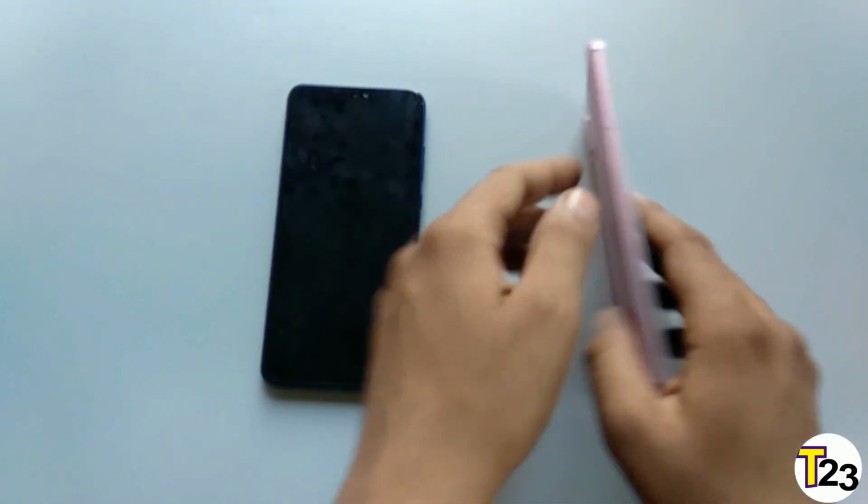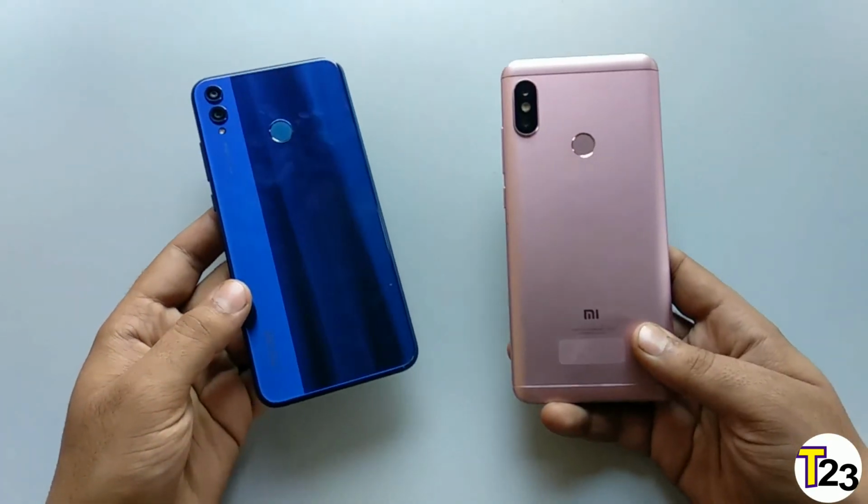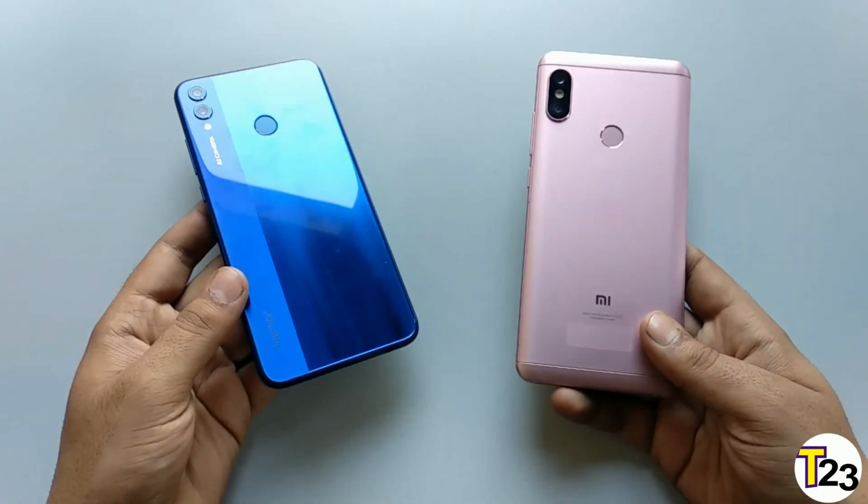And that pretty much wraps it up, guys. I would say that it did perform well in the gaming section, but other than that, it was like even steven. Sometimes it was Redmi Note 5 Pro, sometimes it was Honor 8X.